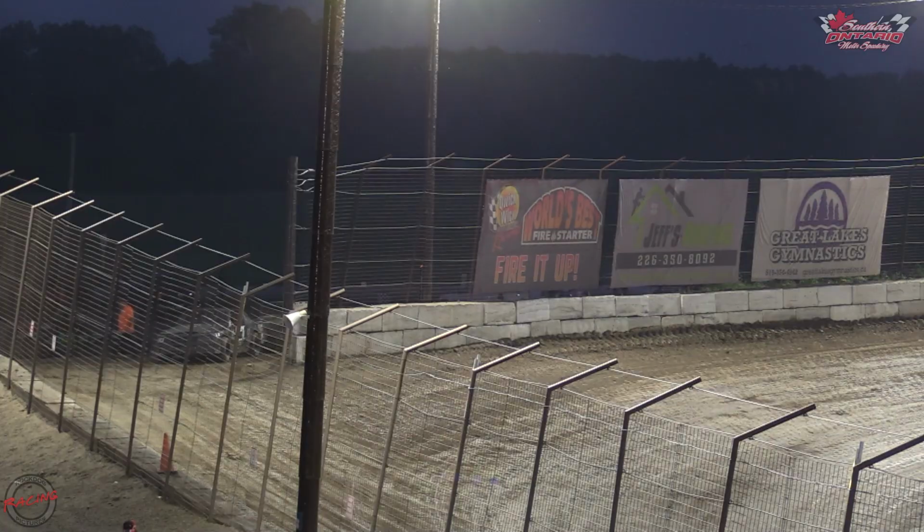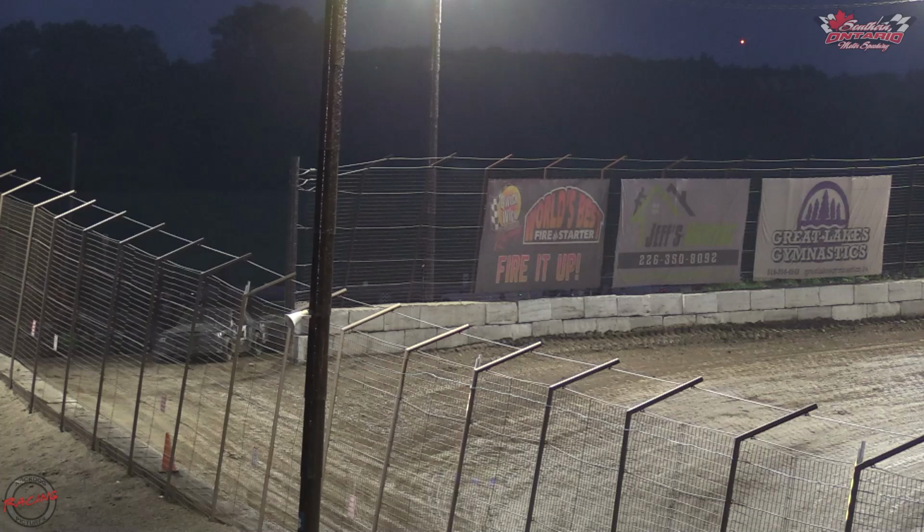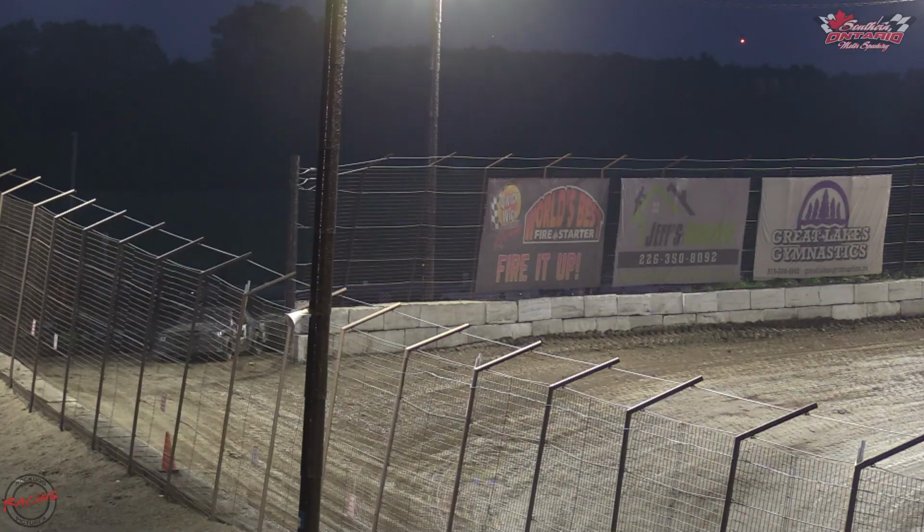These cars are starting to get ready to go there for our Thunderstock B main. Something else I believe we're going to do that we haven't done so far this season, we're going to do some driver introductions tonight in our late model division. They are the first feature event coming up after intermission, so I'm going to get a chance to run down the lineup and introduce those drivers. Make sure you give them a cheer or a boo or whatever you want to do, yell at them.